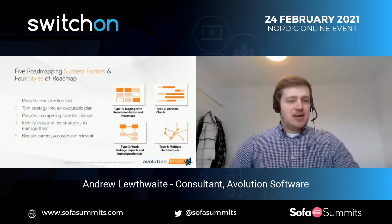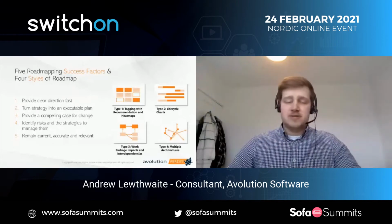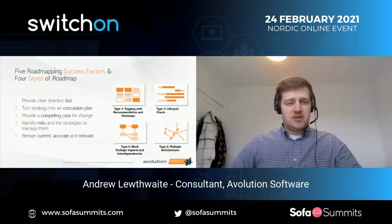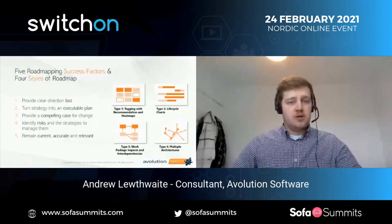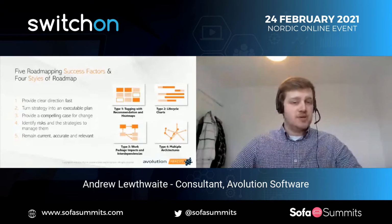So how do we break that down? We've effectively got these kind of 5 road mapping success factors. Touching on these very briefly, because the idea is that this is your plan. And what we really want to touch on are the 4 styles that we've developed and how we've actually deployed these across different customer sites as well.